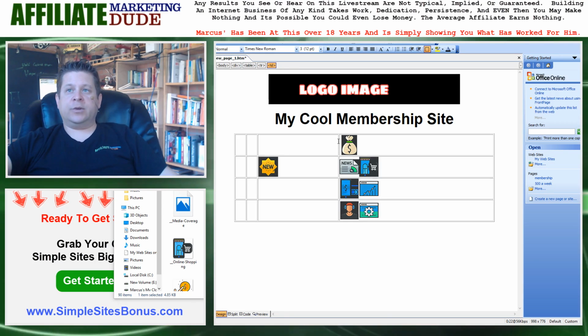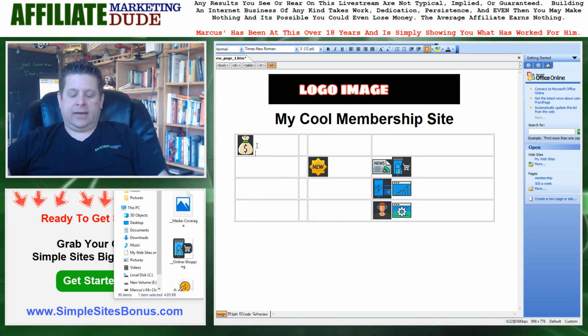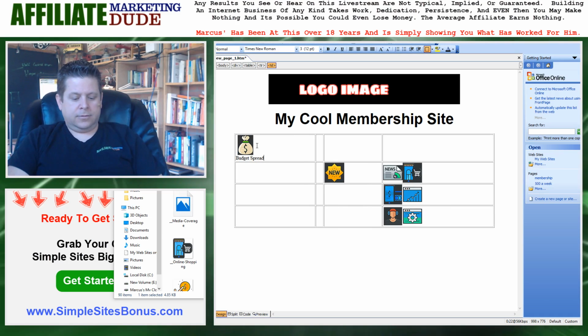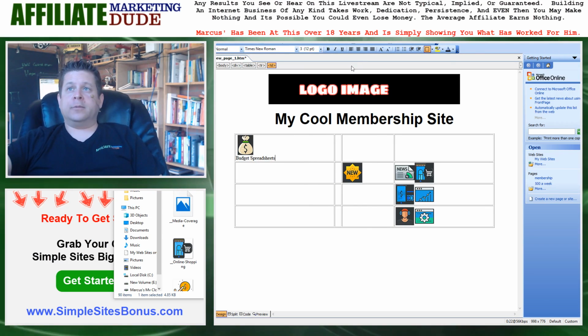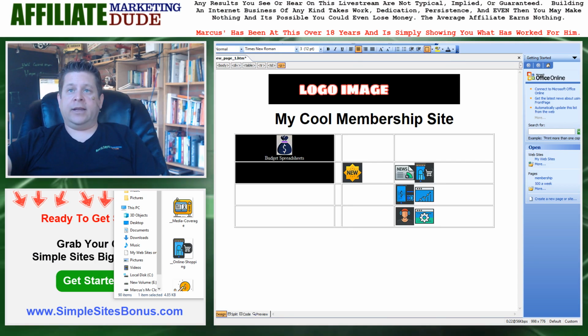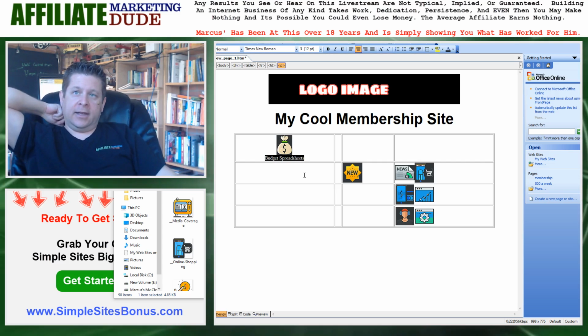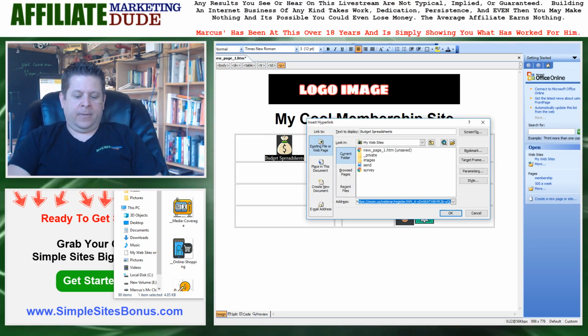tool. Okay, so we just align these. We're like, okay, budget spreadsheet. Okay, boom, center it. There you go. Now when we link it, all we got to do is link it to wherever we have it. So if our locked folder is like affiliatemarketingdude.com/1, I would just do like this, and I do http://www.affiliatemarketingdude.com/1. Then there you go. Boom. Okay? So we do that.